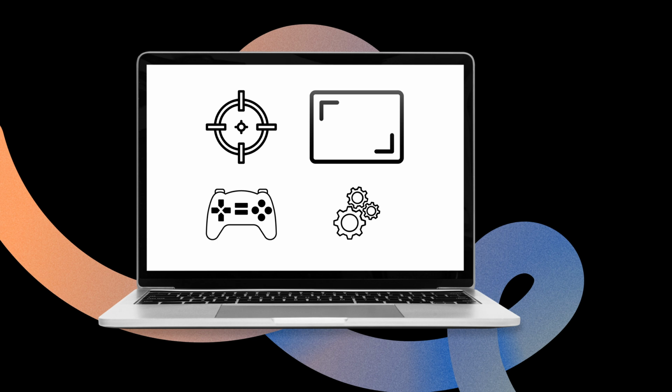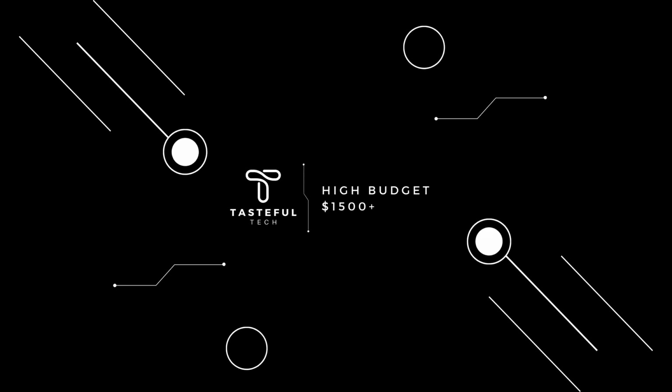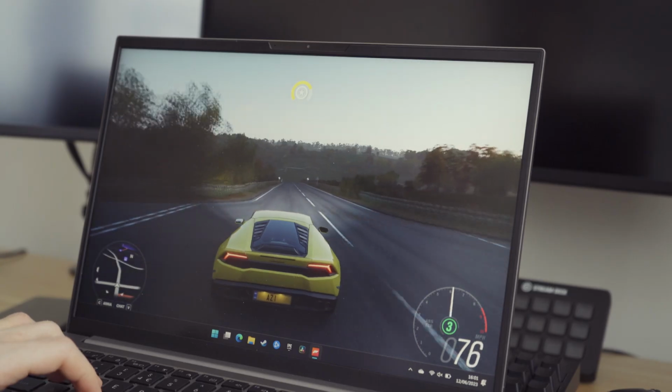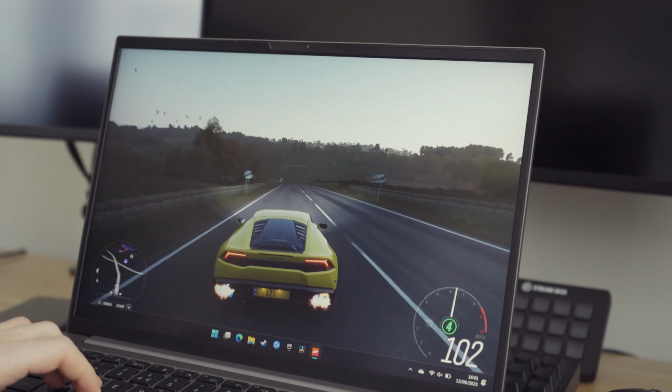at higher resolutions. If budget isn't a major concern, then it may seem obvious, but the sky's the limit. High-end gaming laptops provide the top-of-the-line performance and cutting-edge features.